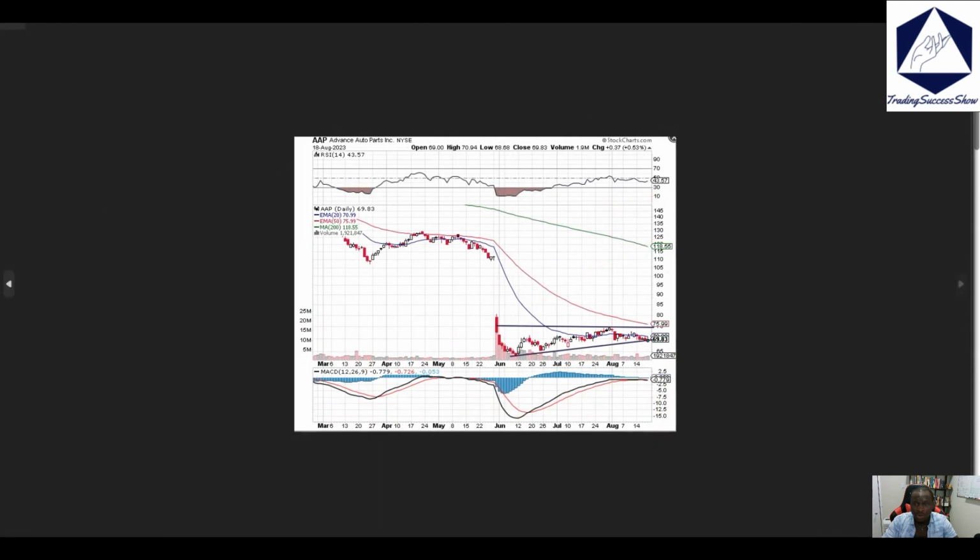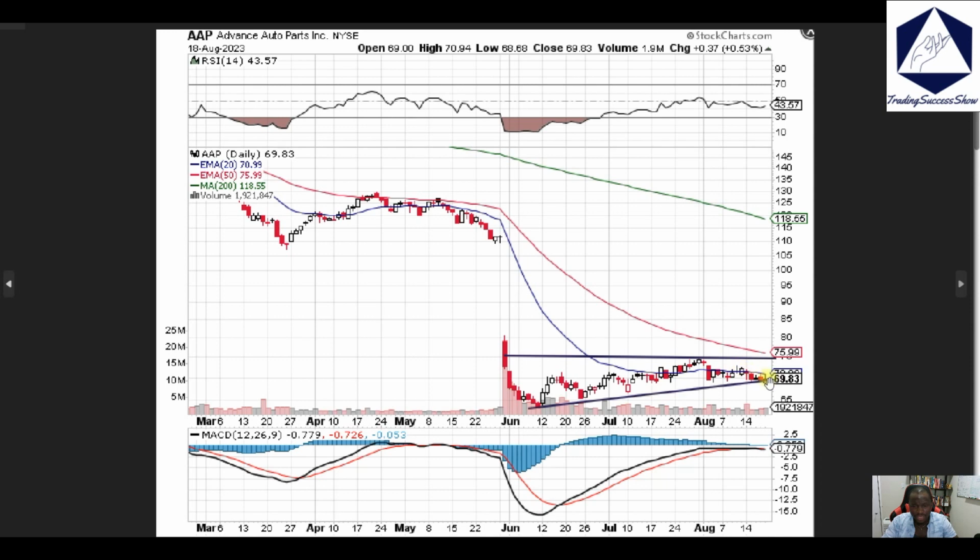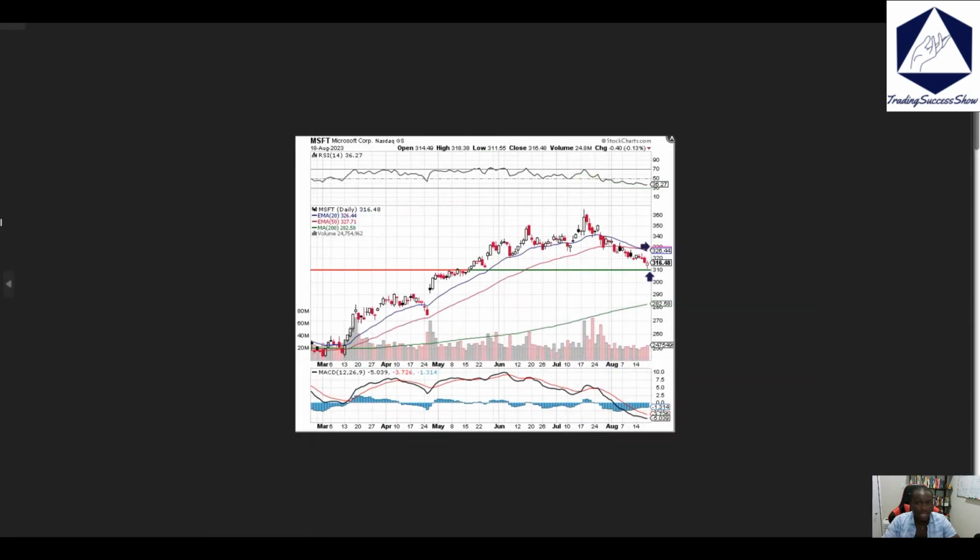AAP as well, we're looking at this and we're thinking this can really sell off if we cannot reclaim the 20 exponential moving average. So in order to avoid a double bottom right here around 65, I think we need to reclaim that 20 exponential moving average and then push right up into $75 on that.